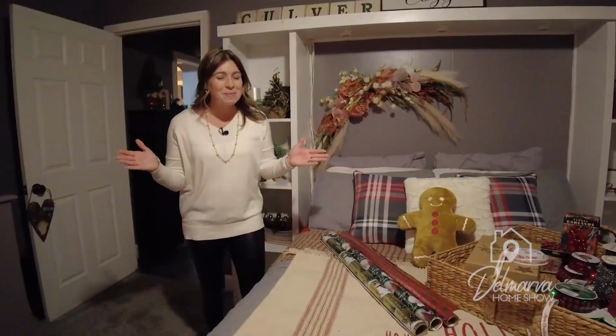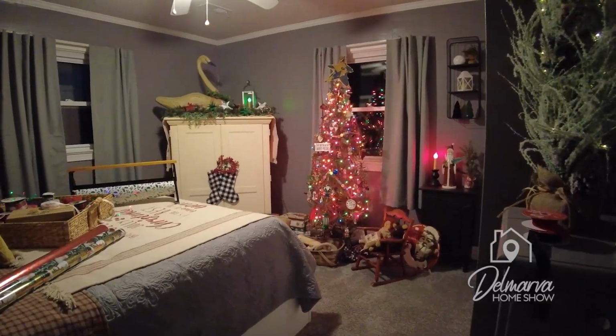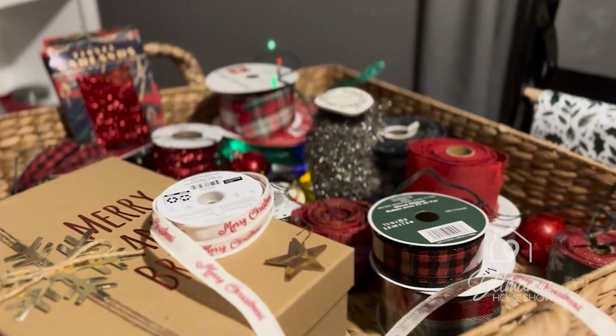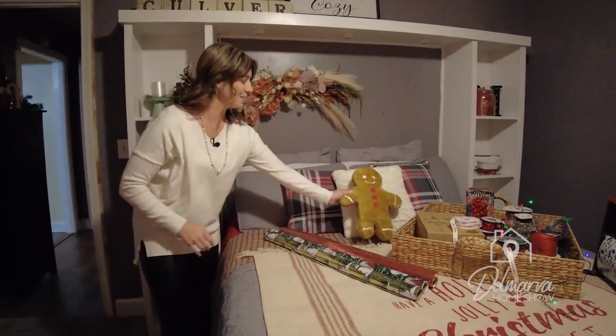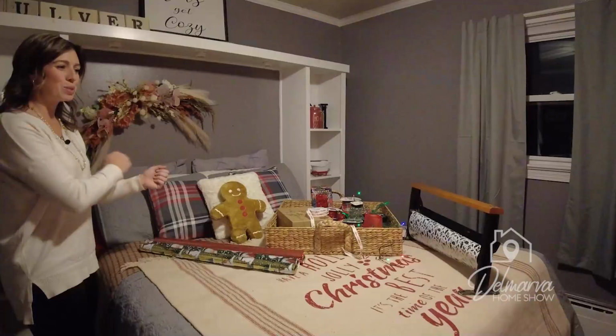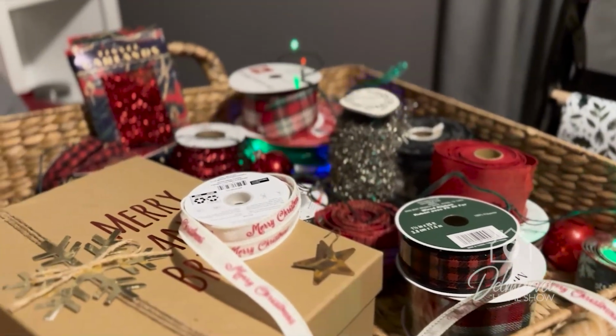This guest bedroom is also decked out in holiday decor. We've got another fun tree, and Laurie's even got the bed decorated as if it was a Christmas wrapping station. I love this little gingerbread guy here too. And check out that really unique piece. You can put wrapping paper on it and it helps you tear it off. Definitely an antique here in the bedroom.